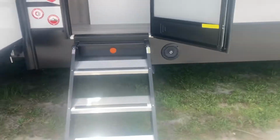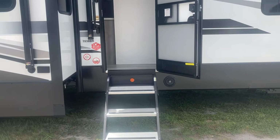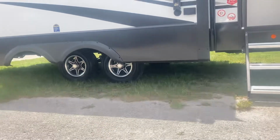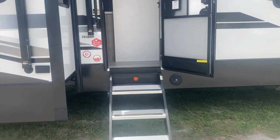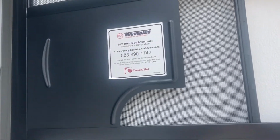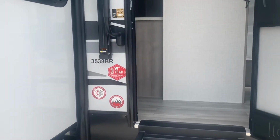It's on the Goodyear tires. It does have the Explorer package and the Comfort Tech package. So it's just like the actual real tires you're supposed to have on trailers that a lot of the cheap ones don't have. So you have the Endurance Goodyears instead of something that's gonna just pop. And you get 24-hour roadside assistance for the first year with the purchase through CoachNet. 3-year warranty on the frame, 1-year bumper to bumper.